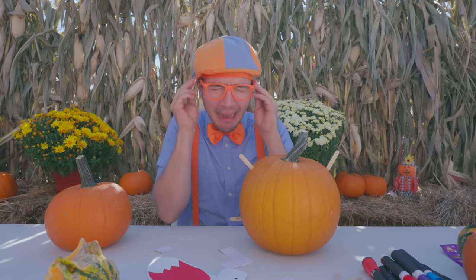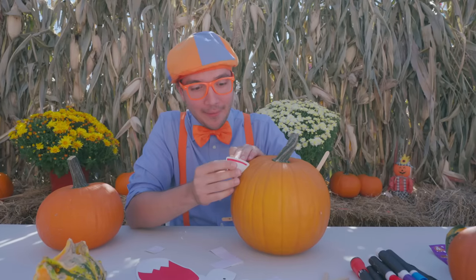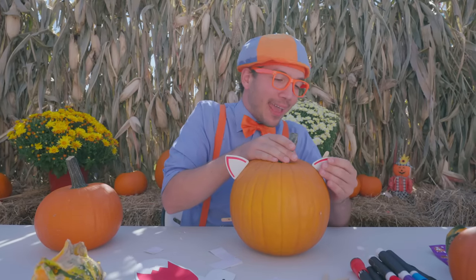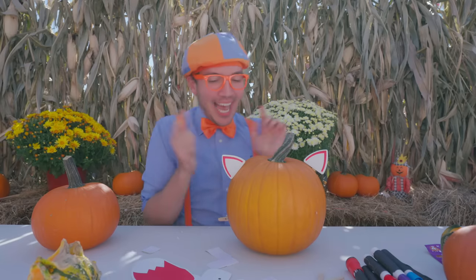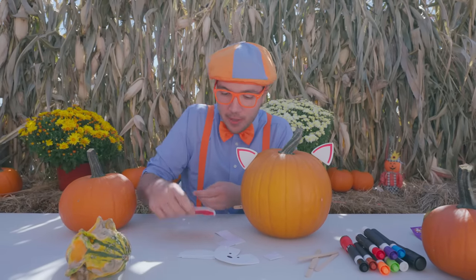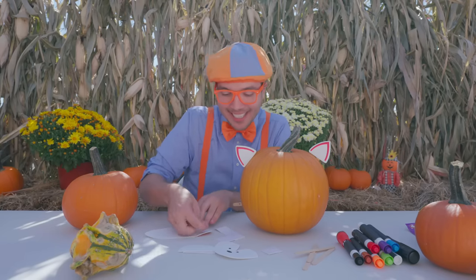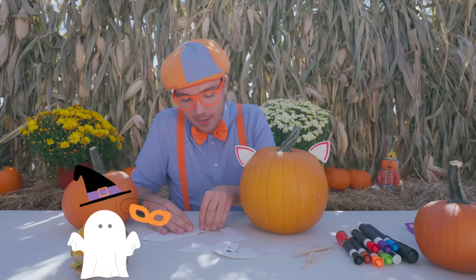Wait a minute, I was supposed to decorate the pumpkin, not me. That's silly. Okay, here we go for real. One ear and two ears. Whoa, look, it's already starting to look like a fox. Oh, now we need to add the tail. Yeah, these stickers, so fun just to put it on the pumpkin and it completely changes how it looks. It's kind of like when you dress up for Halloween.